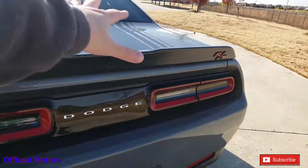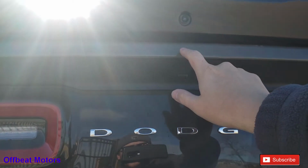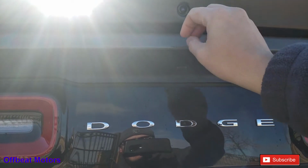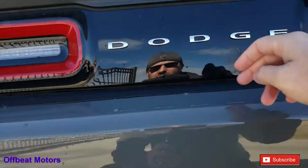So this has all been freshly painted. They had to fix the trunk because it was dented right up and through here. So they ended up fixing that. They did put the little weld thing on it and pulled it all out and fixed it and everything like that. So that's all good to go.